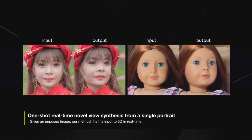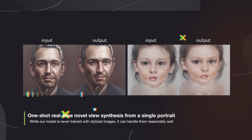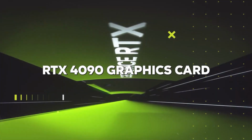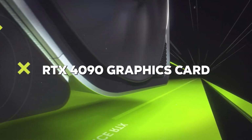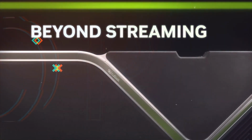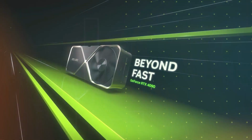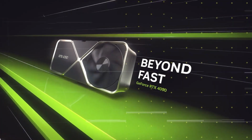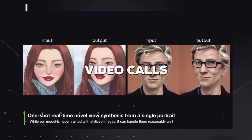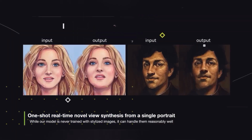Nvidia recently blew our minds with a live demo showcasing real-time RGB to 3D video using just a phone and an RTX 4090 graphics card. Can you believe that? We're talking about video calls with enhanced depth and realism. While the specific applications are still up in the air, one thing's for sure. Immersive experiences and interactive communication are on the horizon. Get ready to have video calls that make you feel like you're in the same room as your buddies, even if you're miles apart.